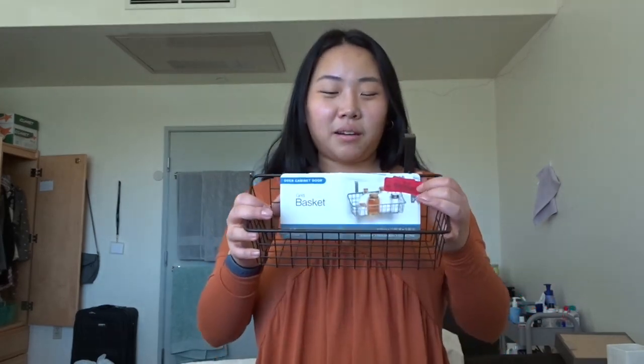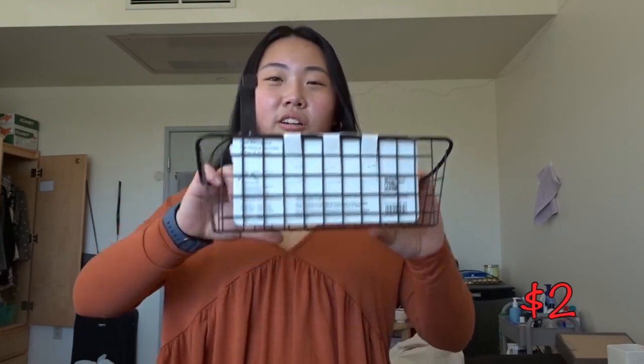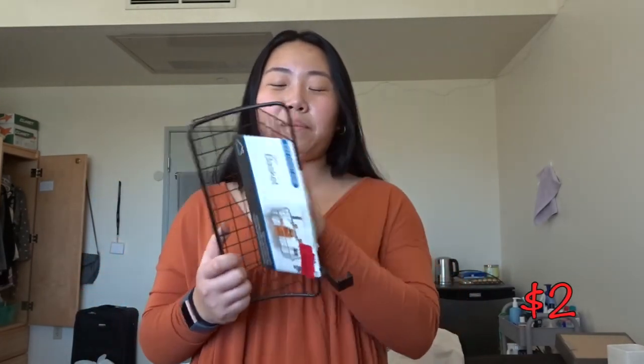I got this basket at Marshall's. It was $2 because if you look, there's no other hook. I'm actually gonna try to take this one off so I could just put 2 nails right here and here and hang them on the wall. We'll see how it works. I'm thinking about painting this. I don't know how the paint will stick, so we'll have to see.